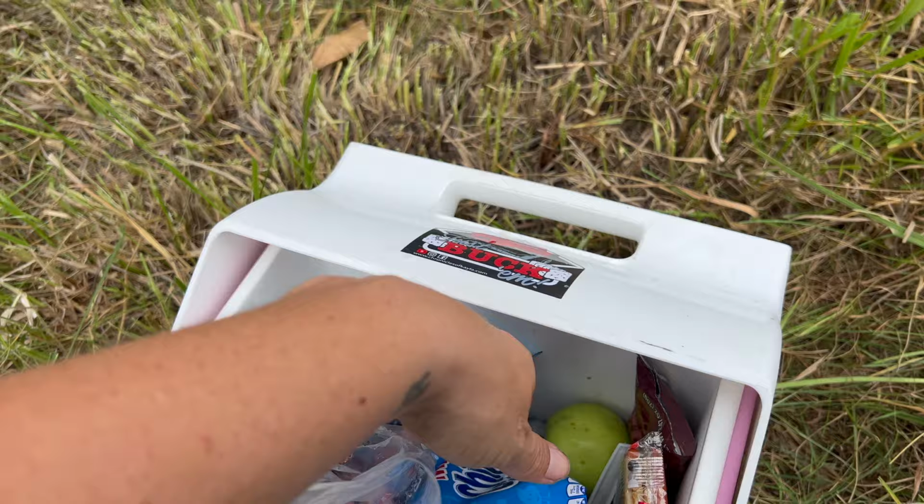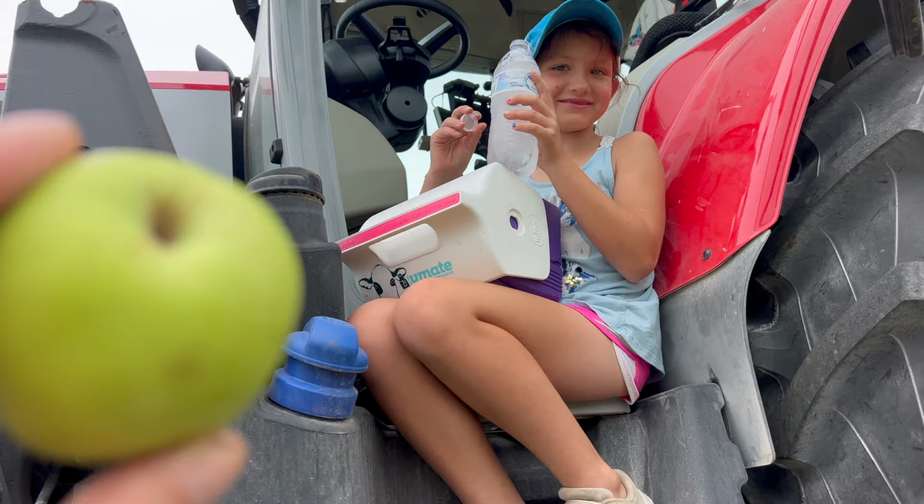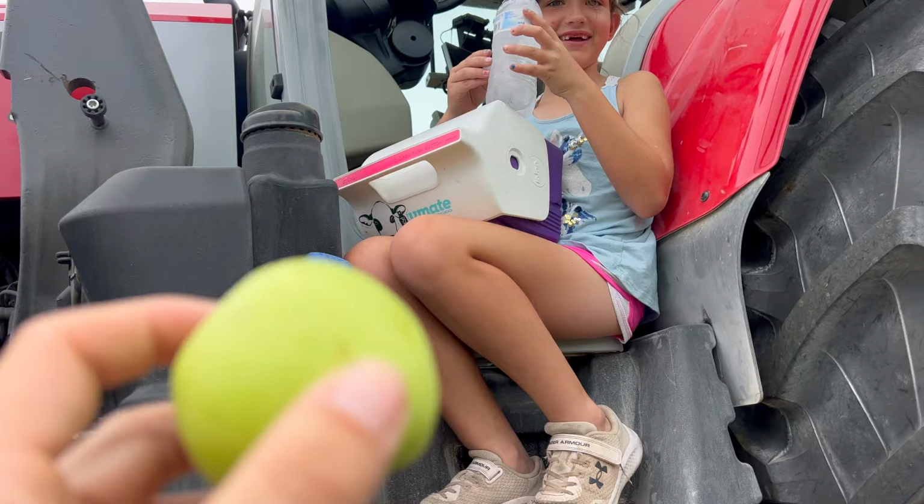Did you pack me little apples? Yeah, I packed me two apples. Where'd these come from? The big tree in the yard at Grandma and Grandpa's? Yeah. I picked them today.